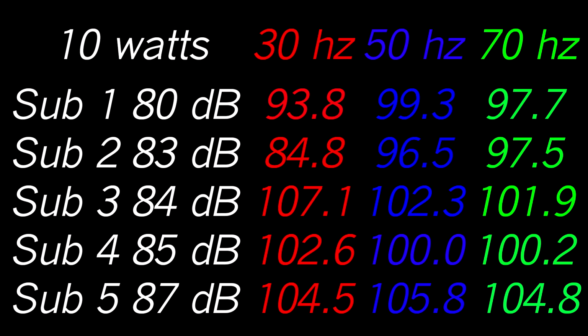So the 80 dB efficient sub at 30 hertz, 50 hertz, and 70 hertz is all louder than the sub that is 83 dB efficient. And this is just with 10 watts. We have more power that we can look at as well. If you look at all of the other subs, we have a similar story. We have different frequencies that have a very different result in output.